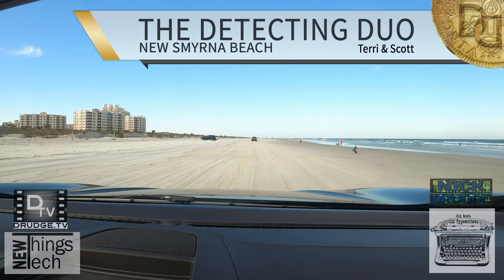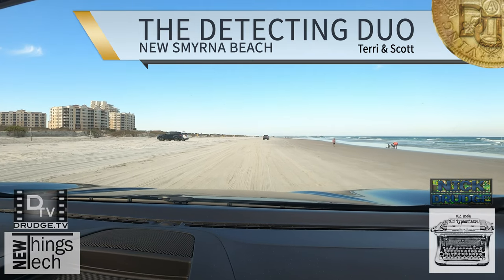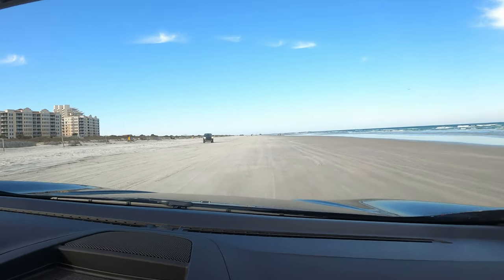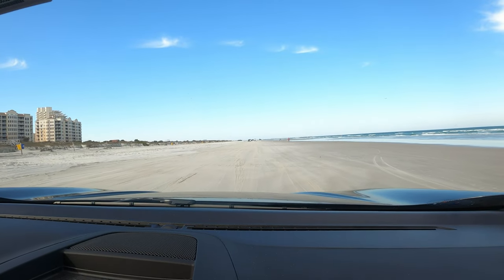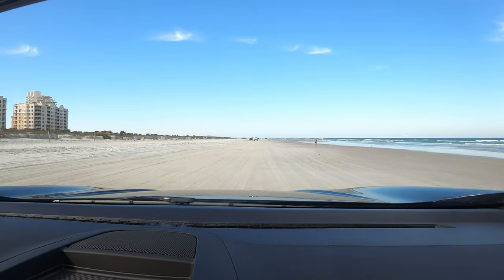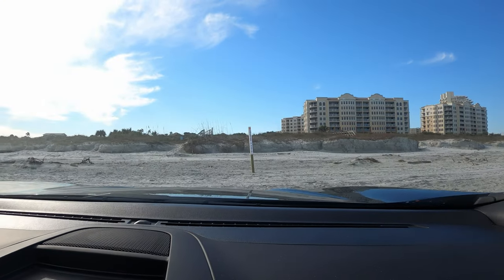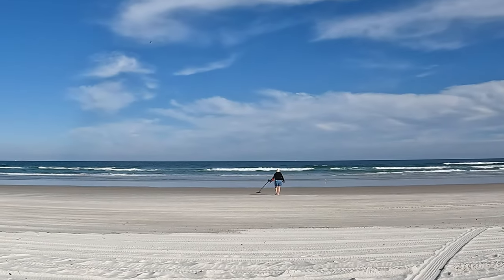Down on New Smyrna Beach on the north end, getting closer to the inlet. We're slowly heading north over these last few digs, close to all of the condo apartments up in this area. Surprisingly, we've been finding stuff out here. Tugboats out there again. We're gonna try doing some more lines and gridding it out and see what we can find. It's kind of windy and cool out today, surprisingly.